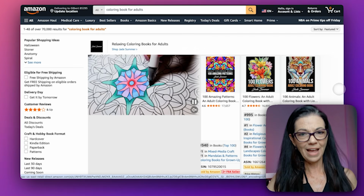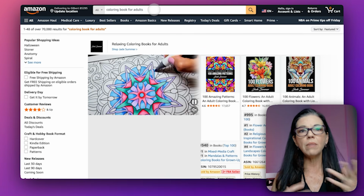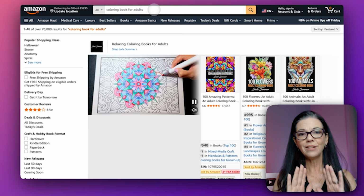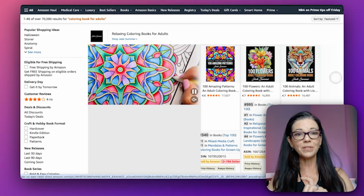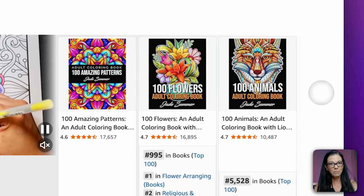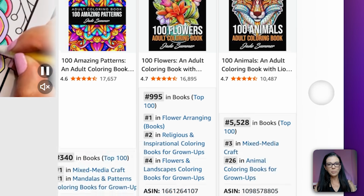When I start doing research in Amazon, first of all, I log out of my Amazon account because I don't want it to get muddled with other things I've searched. I want to keep it a little more focused on my coloring books for adults. So I pressed enter, and here at the very top, this is a really big ad that's coming up. Now, we've all seen this type of book for a while. This is definitely more of a mandala style book.